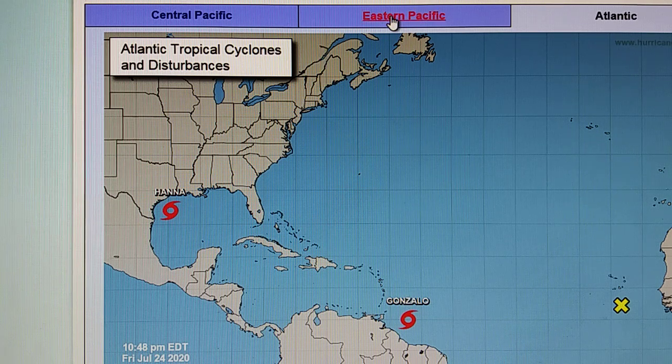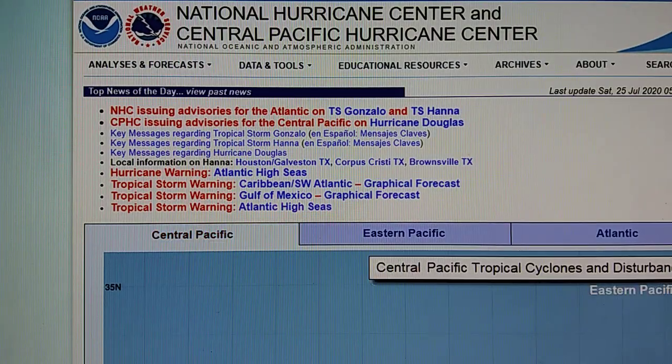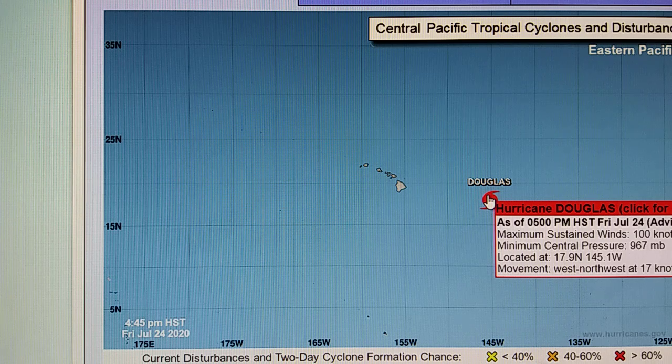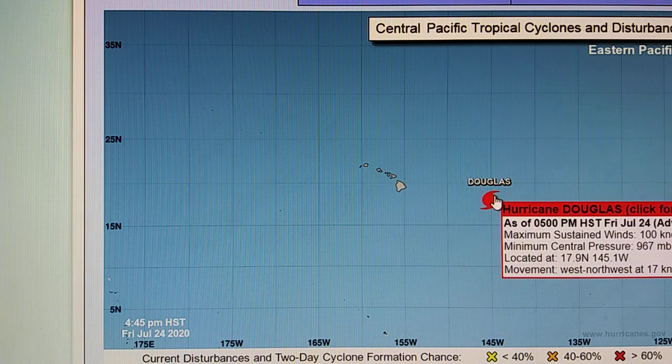Going to the Central Pacific. Let's get the Central Pacific pulled up because that's really where Hurricane Douglas is now located. And we can see Douglas is getting very close to reaching the Hawaiian Island area. So this storm now has 115 mile per hour sustained winds with a central pressure of 967 millibar, moving fairly quickly at 20 miles per hour to the west-northwest.